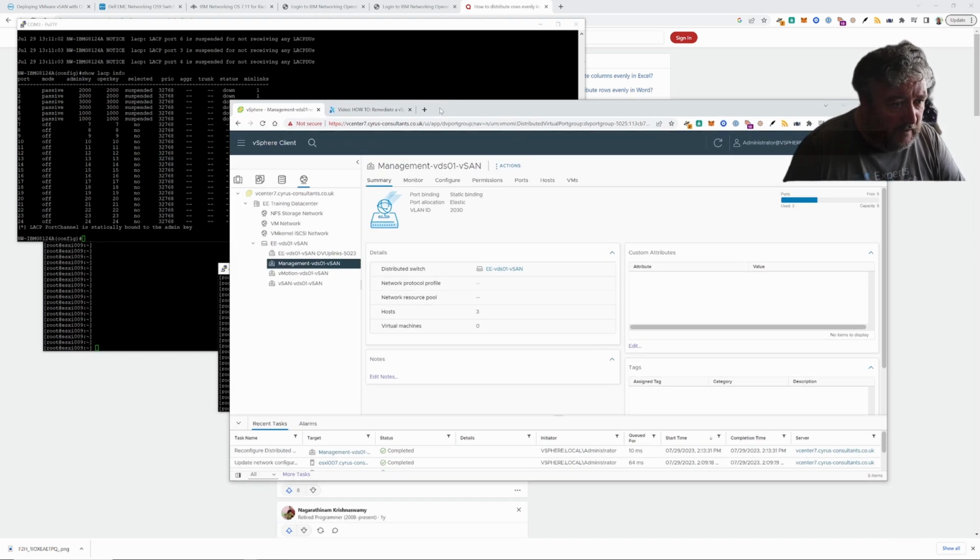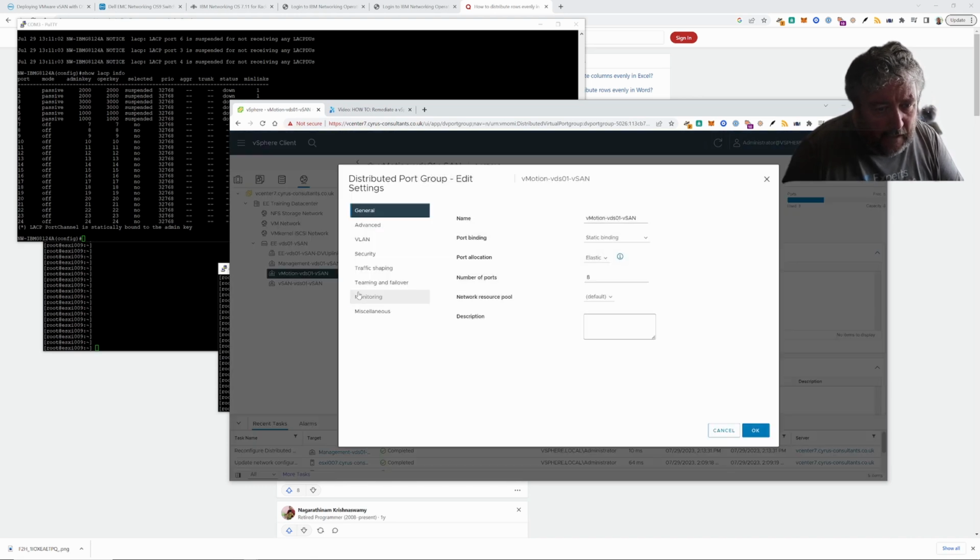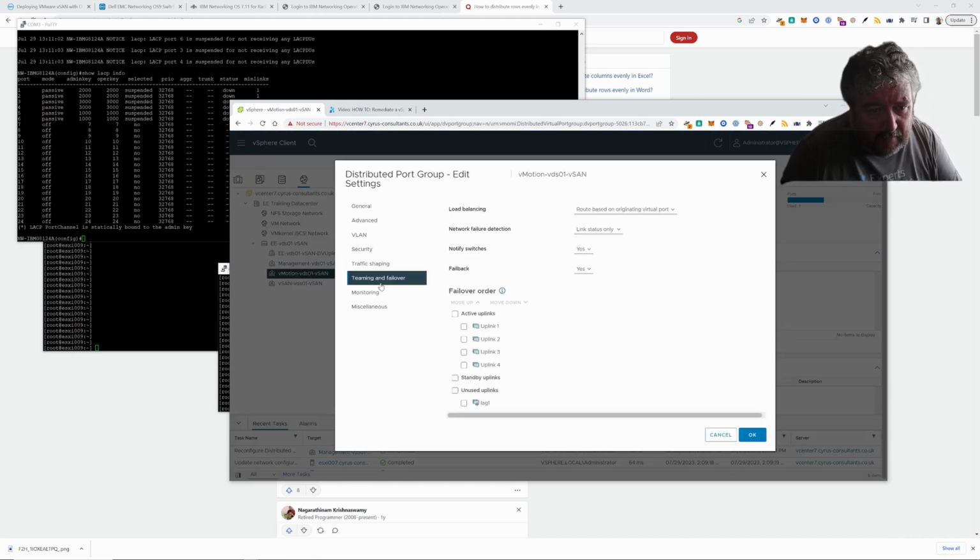I was hoping to see whether we'd start to see a port go up now, but nothing's happened at the moment. Anyway, we'll carry on. Edit the settings on here. Teaming and failover, exactly the same. Move that up to active. Move these down.